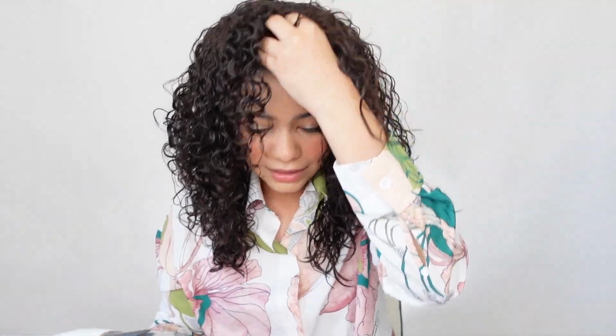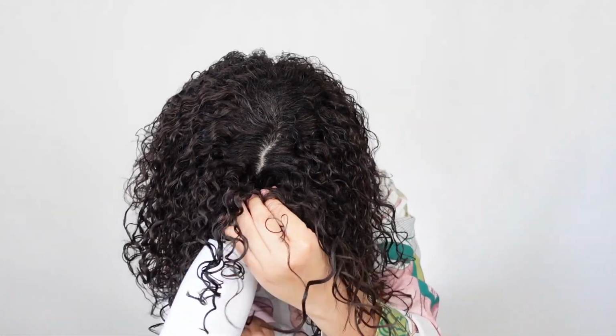Wow, that's hot. Look how much volume I got already. And I'm just quickly using this, just at the root. I also like to go like this and feel. Wow, it's hot. Wow, look at that volume. Wow, guys, the amount of volume that I was able to get at the root with this attachment is very, very nice. It actually compares a little bit to the Dyson Supersonic one.